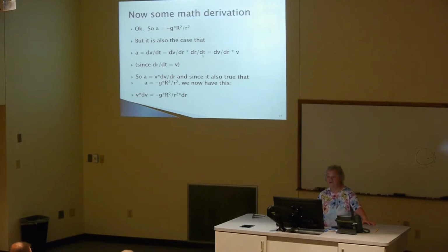Why would I want to do that? Well, because this is another name for the velocity. Velocity is the rate of change of distance with respect to time. So now we have acceleration is equal to the velocity times the rate of change of the velocity with respect to r, and acceleration is also this. So now we'll equate these two right here. So we got those right there. Looks like I did something else with that. That's kind of cool, I think.